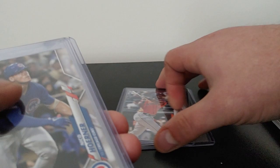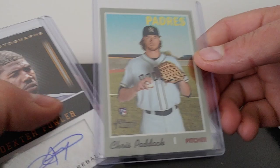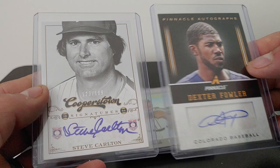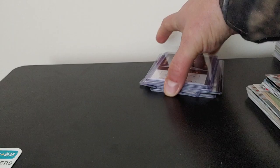All right, guys. Well, out of all that, we got the Trout Turkey Red, Jordan Series 1, Nico Series 1, Bo Bichette Series 1, 2019 Topps Heritage High Number Chrome, Chris Paddock, and our two autos out of retail. Both out of Walgreens $8.99 Prime Packs. Dexter Fowler and Steve Carlton.